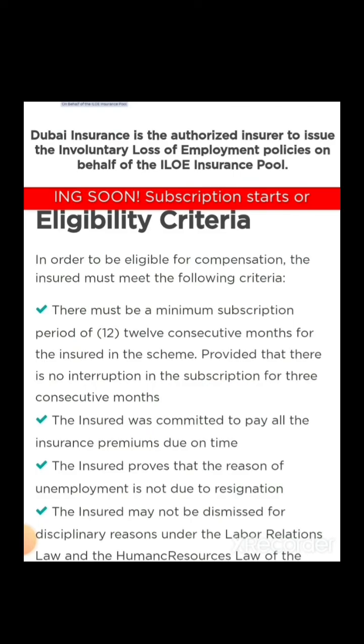So in order to be eligible for compensation, the insured must meet the following criteria. First, there must be a minimum subscription period of 12 consecutive months in the scheme, provided that there is no interruption in the subscription for 3 consecutive months. Also, the insured was committed to pay all insurance premiums due on time.